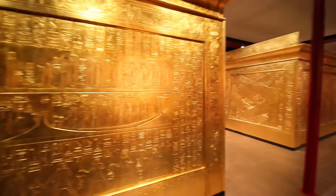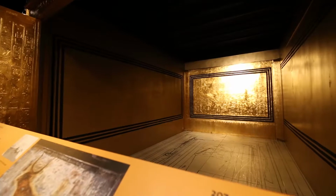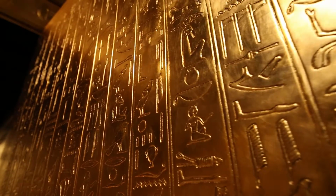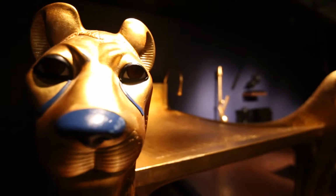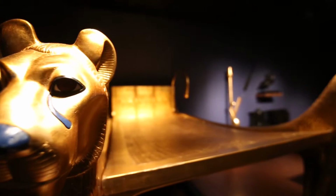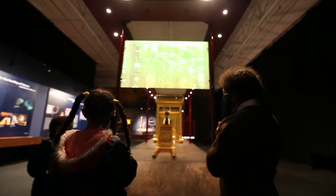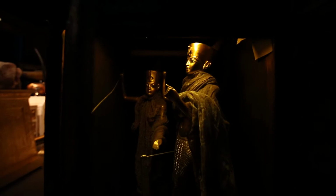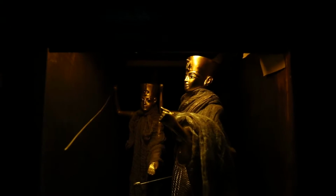Our objects were made one-to-one, an exact replica. When visitors come and look at the objects here, if they don't get the feeling they get when they see the original objects, it means we fail. You will feel the magic in it. We had this responsibility to introduce ancient Egypt through our exhibition.